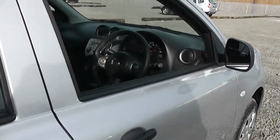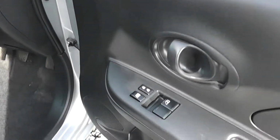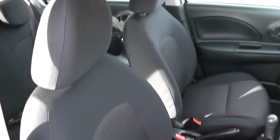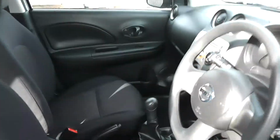Closing the back door, moving on to the front of the vehicle. Again on the doors, you can see they come with audio speakers in both doors, and the front doors come with electric windows. And the front seats, matching the rear seats, finish in the black graphite cloth, which you can see again is in very good condition.